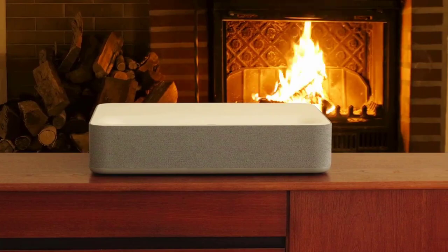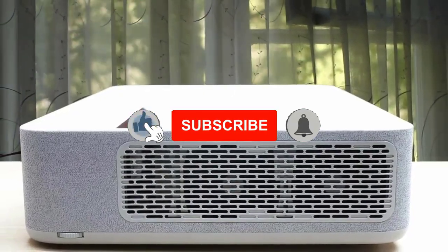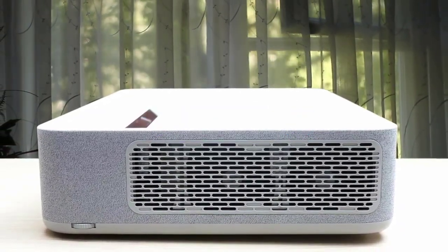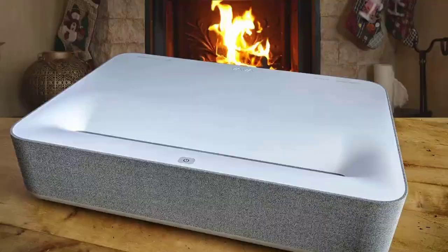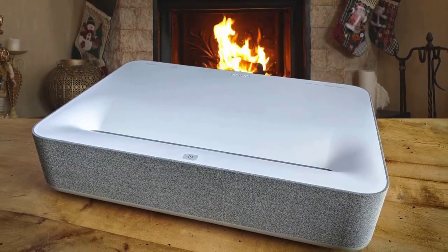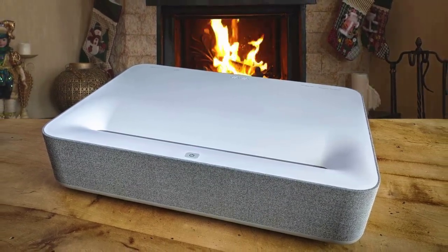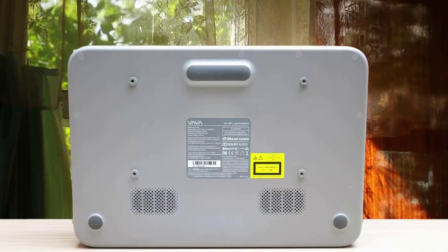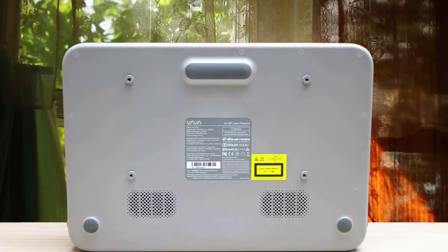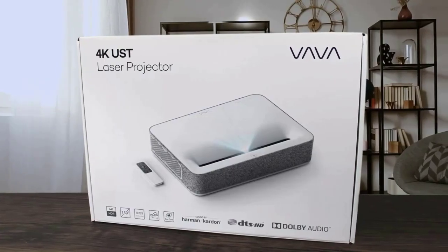It has a nice white finish and gives that minimalist look, which in my opinion is great, and the setup is easy. There are 2 passive infrared sensors on either side of the lens that dim the brightness of the projector when sensing movement. This one has Harman Kardon speakers which produce an amazing sound and are hidden behind a grey fabric grille. On the back, this one has 3 HDMI ports, a 3.5mm audio output, a 3.5 AV input, an Ethernet port, a USB input, an optical SPDIF output, and a power connection port.